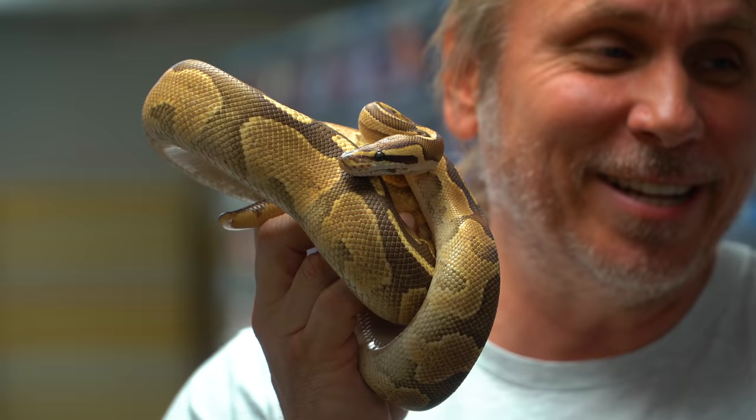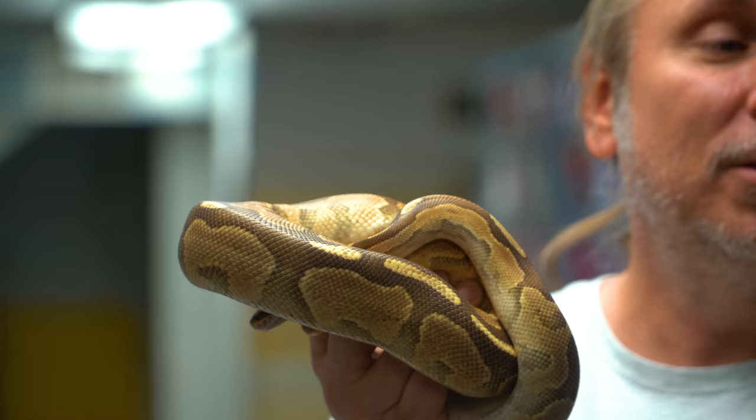It definitely doesn't look like any cinnamon I've ever had before. That new gene makes the cinnamon look pretty crazy. Mixing it with that enchi, I think, is going to be pretty good. Then we've got the spider gene in there, so it's pretty awesome. To end the ball python collecting with this clutch is pretty dang awesome.